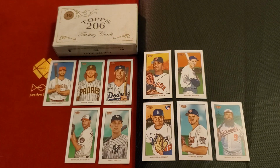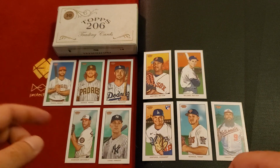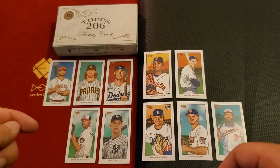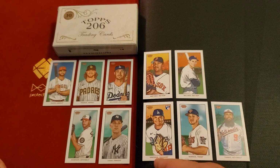So like I said before, 10 cards in total, 8 base, a few parallels right here, one rookie card. Got some nice little cards. Cody Bellinger, of course, Aaron Judge, Scherzer, Pujols, Paddock, Ted Williams, Pedro Martinez, Graterol, excuse me if I mispronounced that, Berrios, and Thames over here. So that's all. That's all for this break.